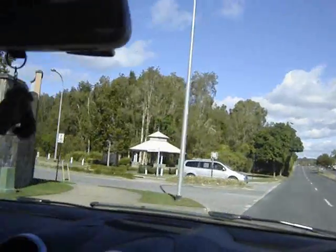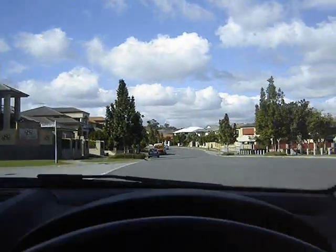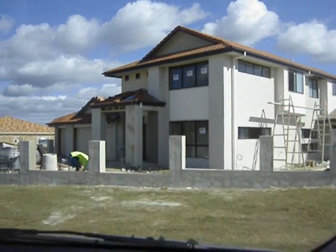Now this is the Parks estate, where I get my land and build the houses. And this is the one that I'm doing at the moment.